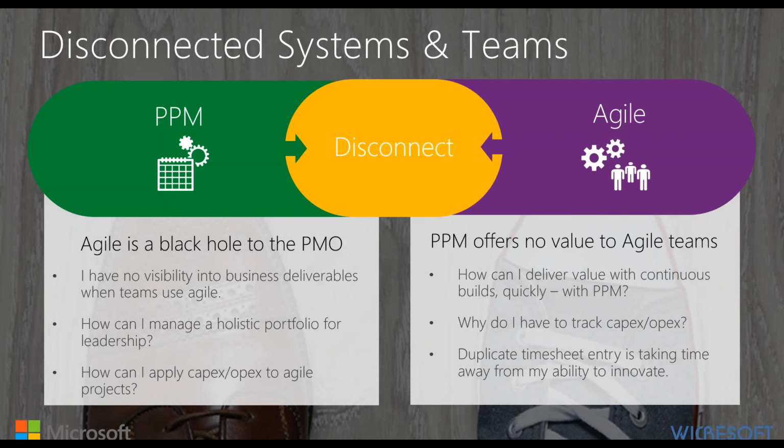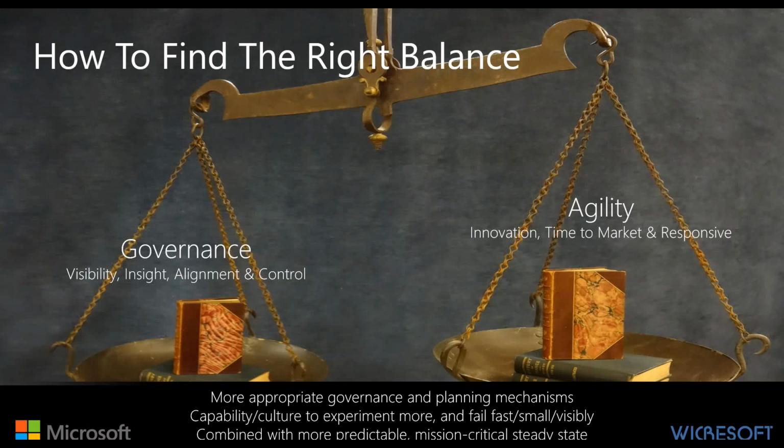On the Agile side of things, they went Agile for a reason. PPM and estimation, sometimes the perception is it's overhead, it's slowing them down, right? We became Agile because we wanted to be quick and responsive and do things more on an iterative basis. And oftentimes the use of a PPM or governance-driven process requires these folks to do duplicate entry so they can feed up reporting to leadership, to the PMO, report time in multiple places and status. And oftentimes that can make them less effective than they could be using the methodologies that they've chosen.